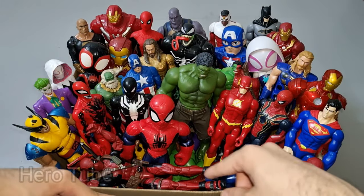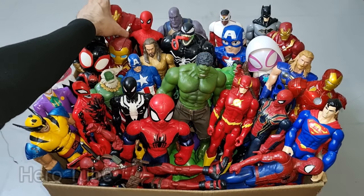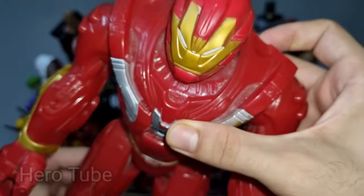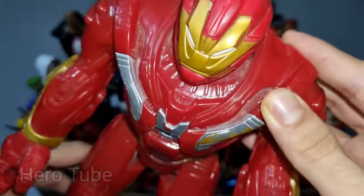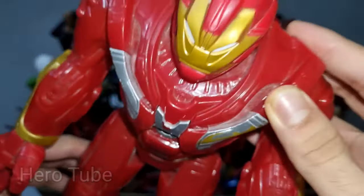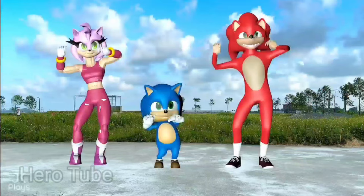Check the next one inside here, guys. What is over here, guys? That is so cool. The heavy mechanical iron suit superhero Avenger, guys. Wow, this is super cool. The golden and red technological suit superhero. This is a mechanical suit superhero, Iron Hero, Iron Hulk Buster.